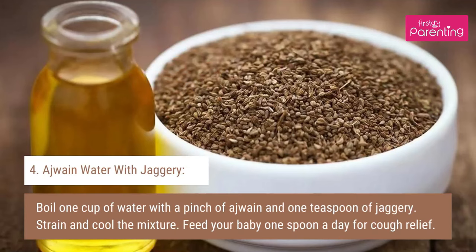4. Ajwa in water with jaggery. Boil 1 cup of water with a pinch of ajwa and 1 teaspoon of jaggery. Strain and cool the mixture. Feed your baby 1 spoon a day for cough relief.